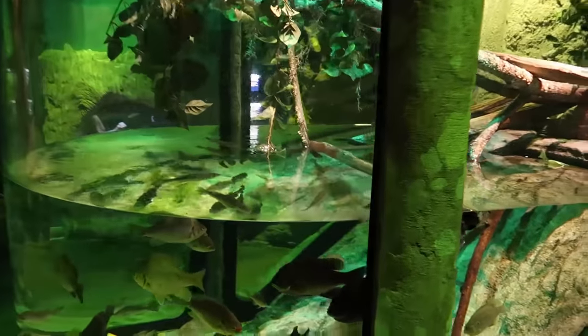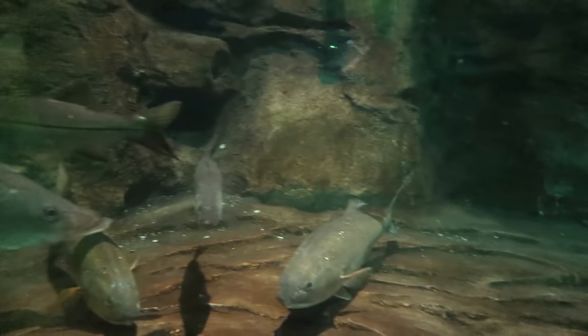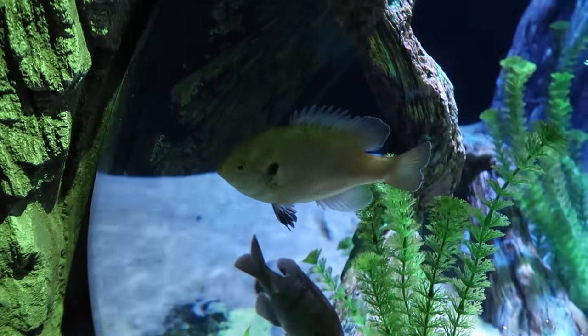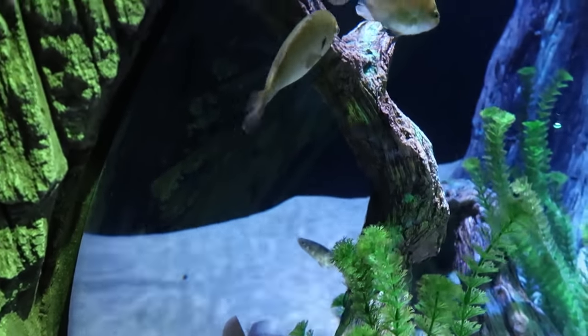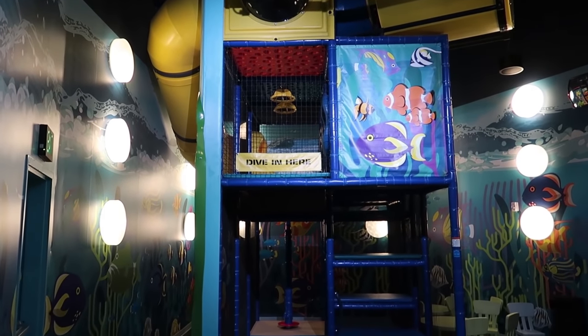This is what kind of waterways we have in Florida. These are the type of fish that we see most often in our lakes and rivers. There's some turtles in here too. Anytime that I would go fishing when I was younger, this is what we would catch. These are bluegills. Oh, there's a submarine play place in here for the kids.